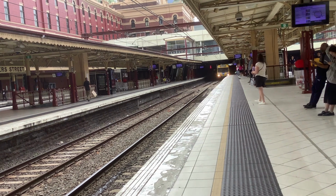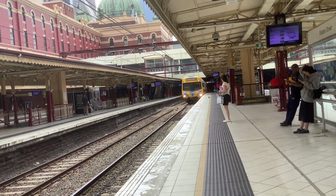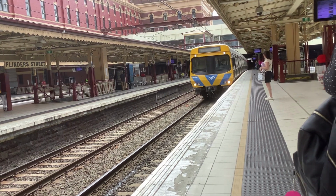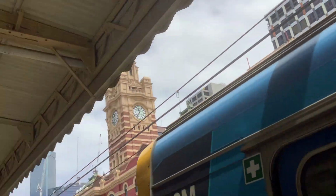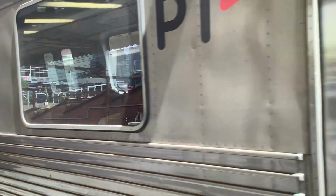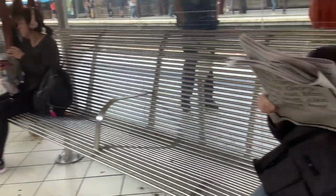Except Carrum. This one will stop all stations except South Kensington. 5:03 AM is leading this train. Wait, you can't even see the full pantograph. Look at that. Okay, let's go up. Okay. Yeah, let's go.